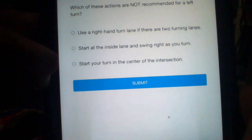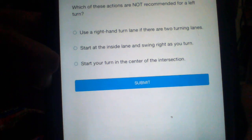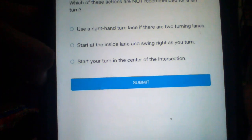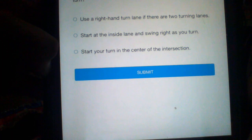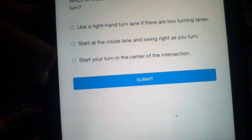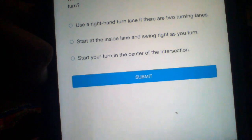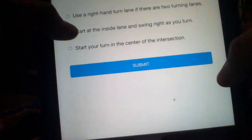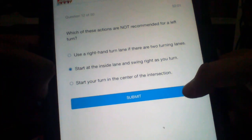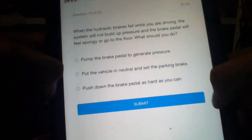Number 12. Which of these actions are not recommended for a left turn? A. Use a right-hand turn lane if there are 2 turning lanes. B. Start at the inside lane and swing right as you turn. Or C. Start your turn in the center of the intersection. I'm going to go B. Wait, are not recommended. Not recommended. I'm going to go still B.